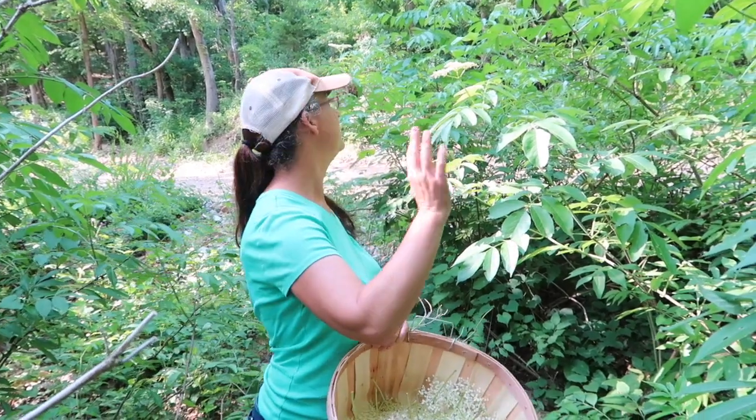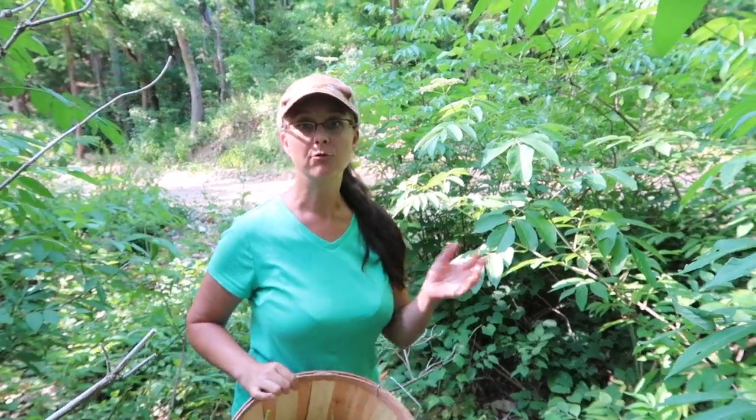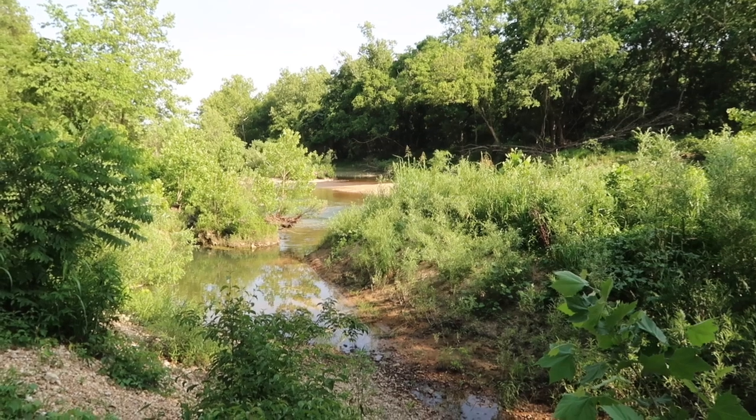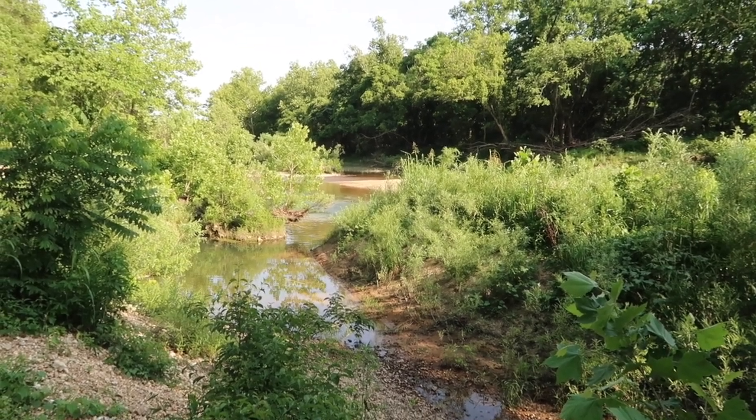One nice thing about our area is that there are a bunch of back roads, and they're all grown up like this, and a lot of really awesome wild edibles and medicinals grow on these back roads. Well, right now we are just a couple miles away from our house. There's a stream nearby, and so a lot of the elderberry bushes, a lot of the elderflowers are going to be out along these country roads.